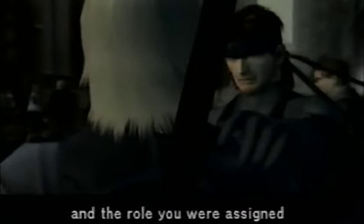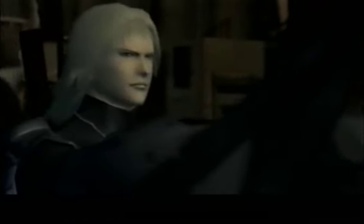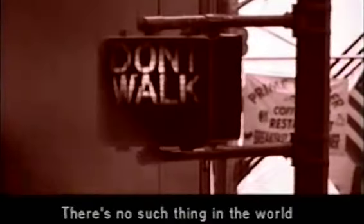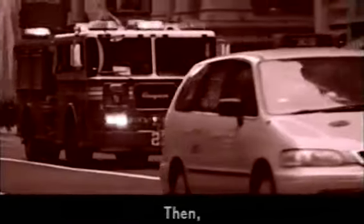Really? No one quite knows who or what they are. The memories you have and the role you were assigned are burdens you had to carry. It doesn't matter if they were real or not. That's never the point. There's no such thing in the world as absolute reality. Most of what they call real is actually fiction. What you think you see is only as real as your brain tells you it is. Then, what am I supposed to believe in? What am I going to leave behind when I'm through?